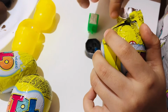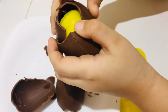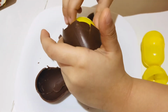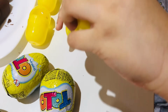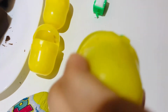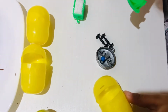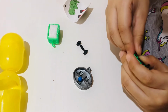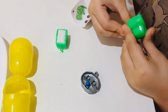So now we are opening the third one. Let's see. Whoa, it's actually a Toto. A person. I think this is a car. Okay. Used to be. It is a car!